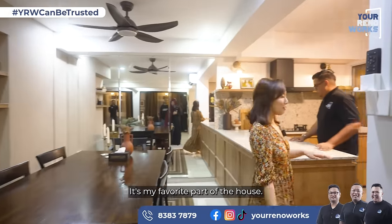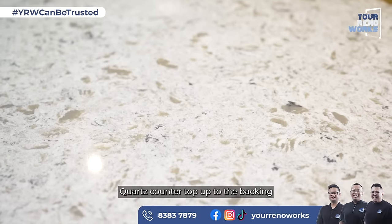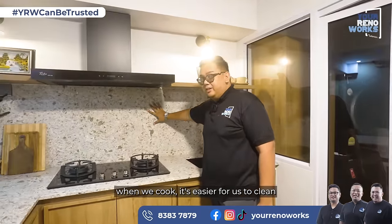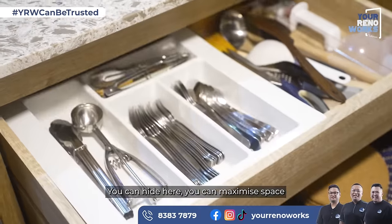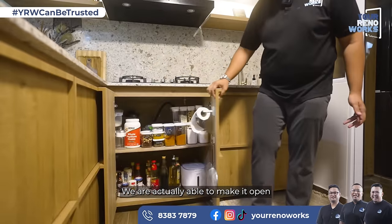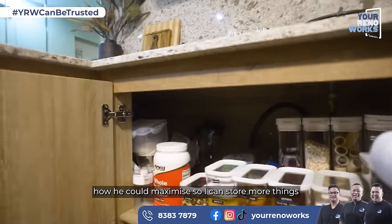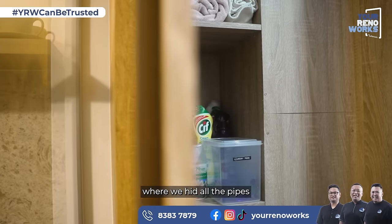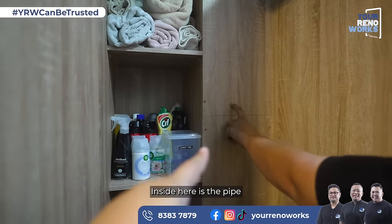I'll bring you to the kitchen. It's my favourite part of the house. What we have here is actually a full bottom tub pantry, quartz countertop, up to the backing. One of the purposes is that when we all cook, it's easier for us to clean. Down here, we actually have some hidden drawers as well. So we have the forks and spoons. You can hide them here, you can maximize space. We are actually able to make it open, so it doesn't need to be a drawer specifically. Latif was sharing how we could maximize it, so I could store more things inside. This yard area where we hide all the pipes gives us more storage. This side is the pipe actually.